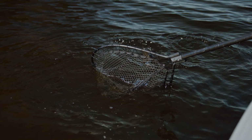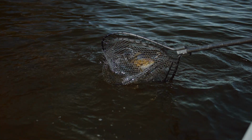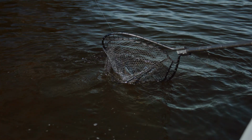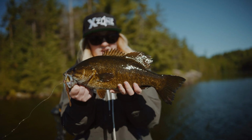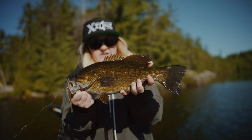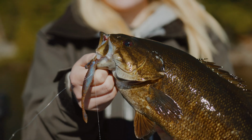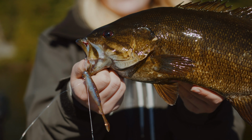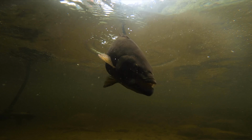In the net you get. There we go. Oh, it's not as big as I thought it was, but it's still a good size. Hooked him perfectly in the top of the nose. Very cool looking fish. He's got some really spiky fins up here. Let's get him back. I love their red eyes. These fish have cool red eyes. The ones back at home don't.